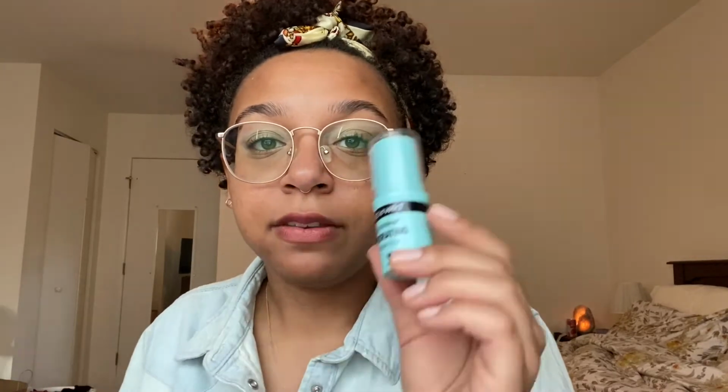It's gone. I did replace it with the luminizing, brightening something, some version of this that's supposed to brighten up the skin. I got that because I primarily use this under my eyes, and so I needed something. Haven't tried that yet, so we'll see how it goes, but I did really like this.